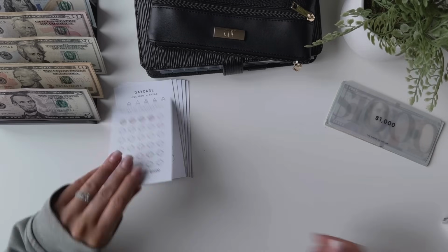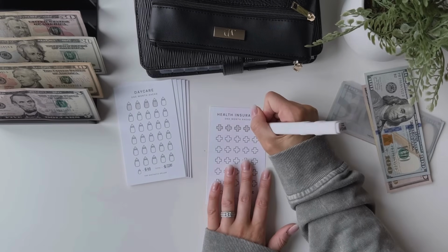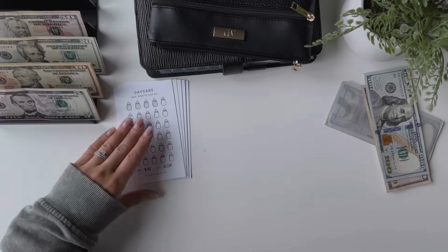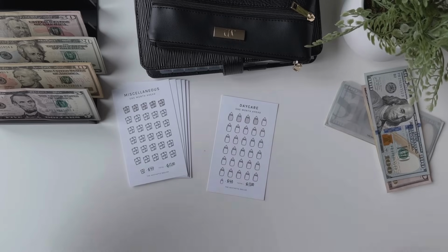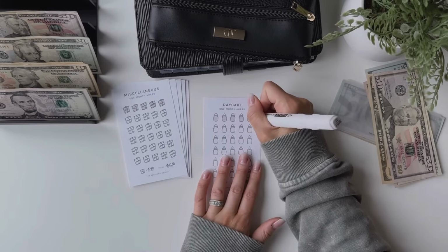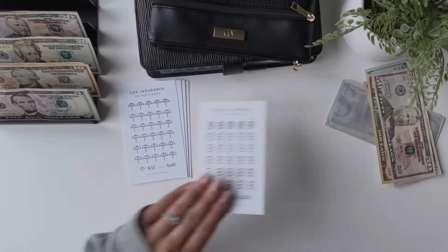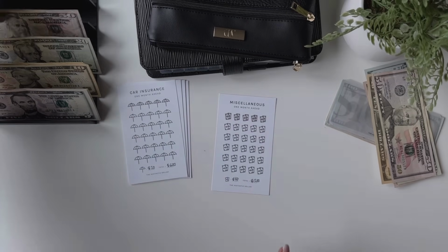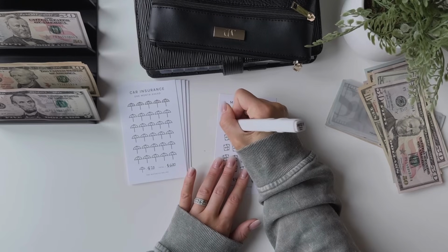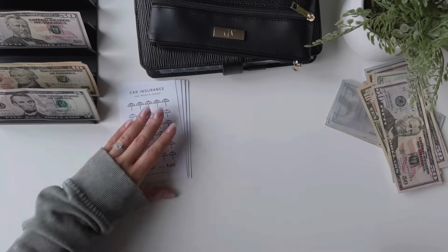All right. Next is health, and we are doing $150 for health, which is technically 3 icons. Daycare, we are doing $80, which is 2 bottles. This is for the kids' tuition, so we're also doing $80 in here. Oh, the perfectionist in me can't stand when I go outside the lines.